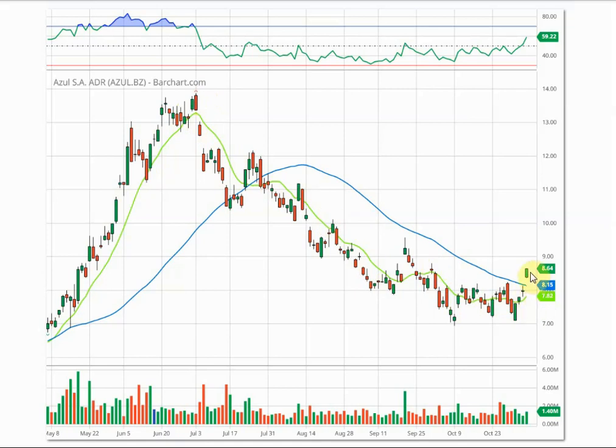Now we've got the stock above both moving averages, the 10 and the 50, getting ready to cross. It's above that. We had the RSI mostly below the 50 level when it was in a downtrend. Now it crossed above 50. Does that tell us that we're now in an uptrend in the stock? Probably.